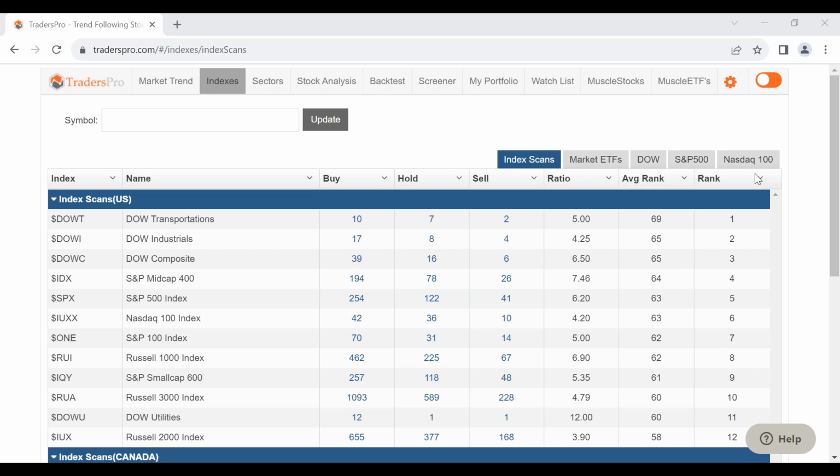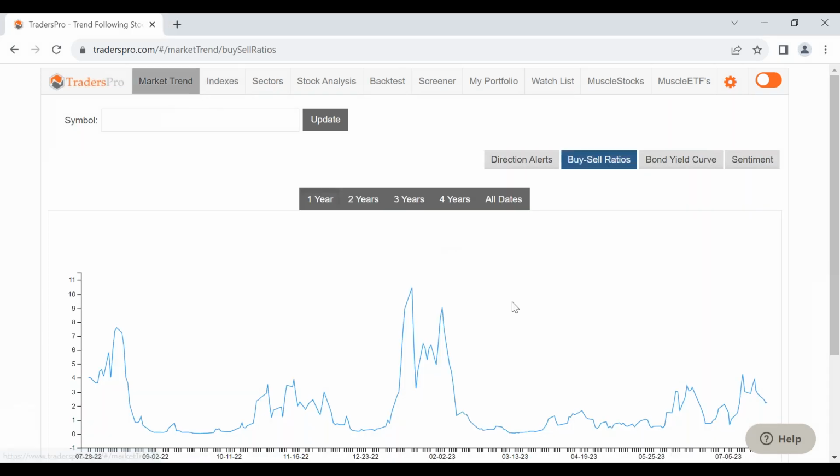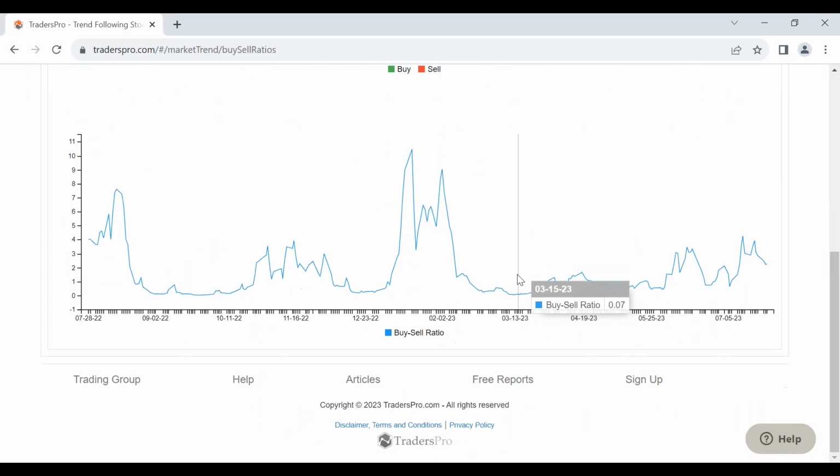But if you look at the index tab right up here, usually when the market is really due for a big pullback is when you get double-digit ratios on the buy-sell ratios. We're not there yet. We've got some higher ratios, but not double-digit. And then you get all these indicators lining up.